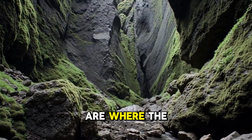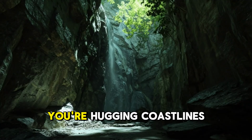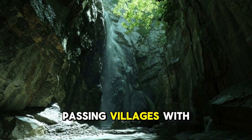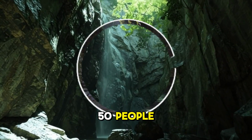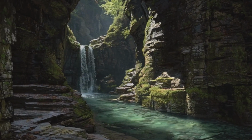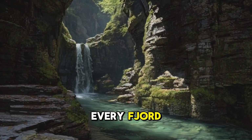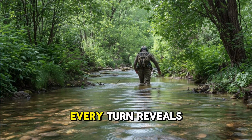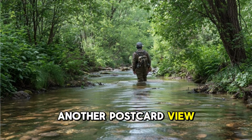The East Fjords are where the Ring Road gets twisty. You're hugging coastlines, driving through tunnels carved into mountains, passing villages with populations of like 50 people. This stretch takes time. Not because of distance, but because the roads wind around every fjord. You can't speed through here, and you shouldn't want to. Every turn reveals another postcard view.